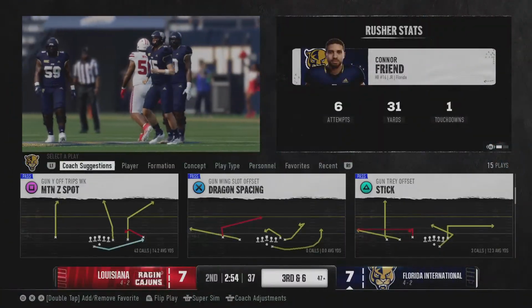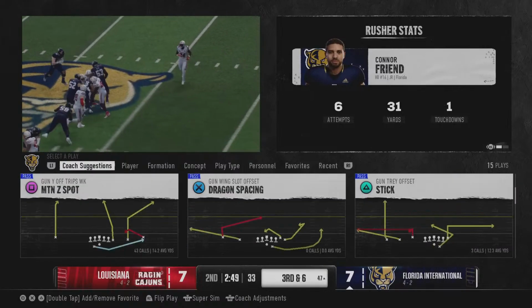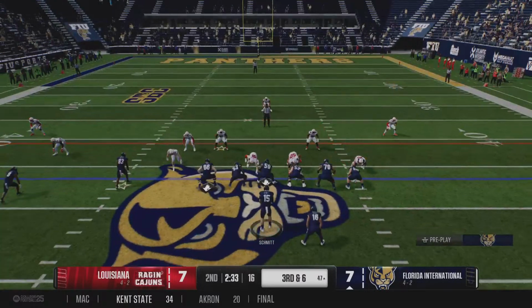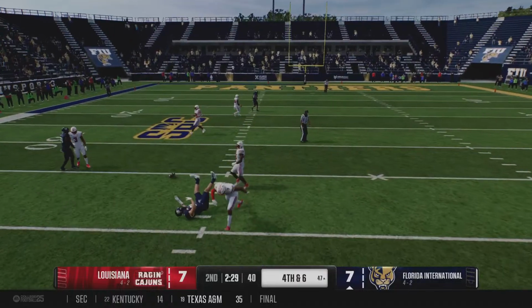Not a whole lot of progress made there on the short run. The run game just has not been working for this offense all game long. You saw it on that last play as well. Just not getting enough push up front on the offensive line. They haven't been physical. And he drops it.